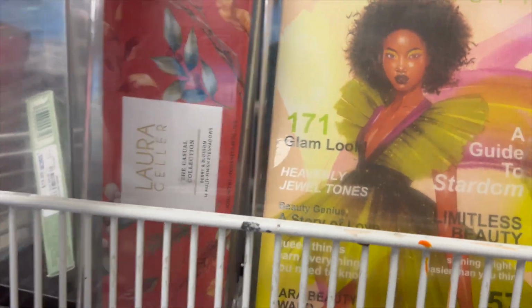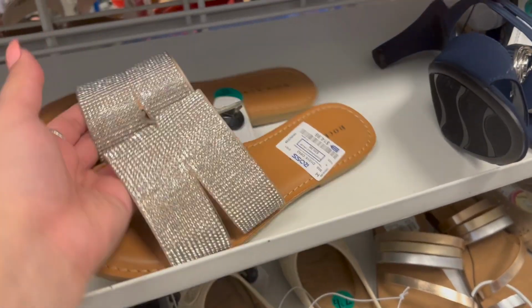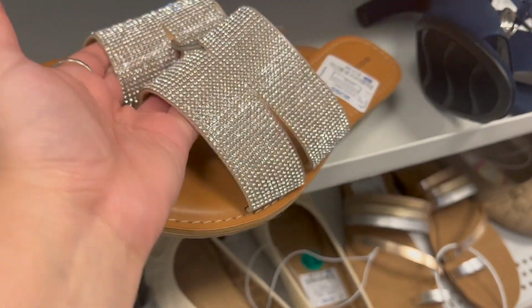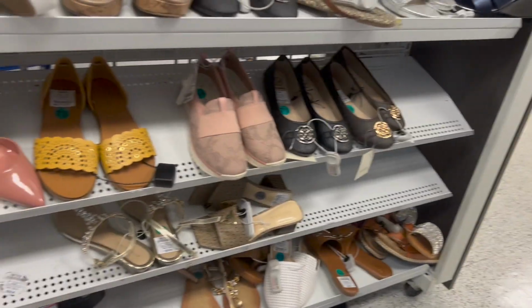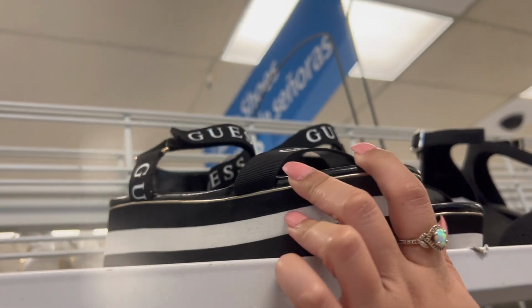I found Laura Geller, Cara Beauty. I found the Smashbox lipstick. I was like, oh, okay. And then I went over to the shoes. The shoes were cute. These were cute sandals, $14.99, sparkly, but I needed a little more heel for me because I feel like I need heels for myself. I just need them to have a little density in the back for my actual heels.